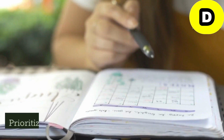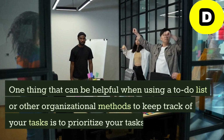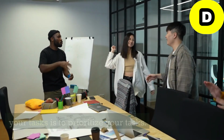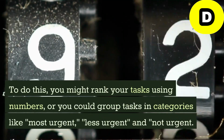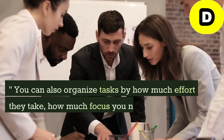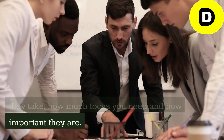6. Prioritize your tasks. One thing that can be helpful when using a to-do list or other organizational methods to keep track of your tasks is to prioritize your tasks. To do this, you might rank your tasks using numbers, or you could group tasks in categories like most urgent, less urgent, and not urgent. You can also organize tasks by how much effort they take, how much focus you need, and how important they are.